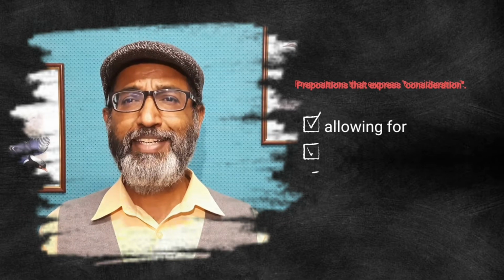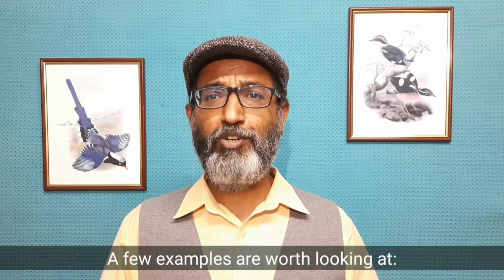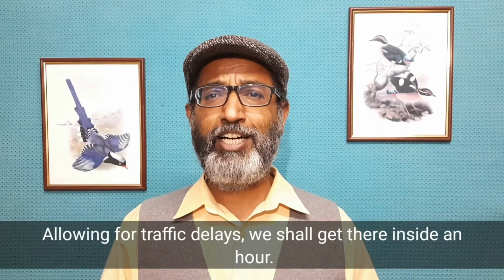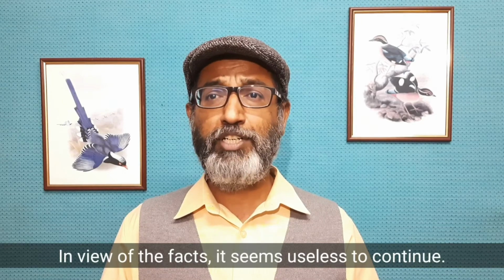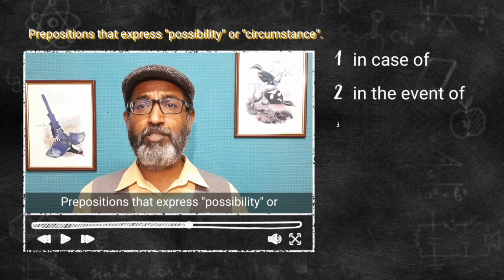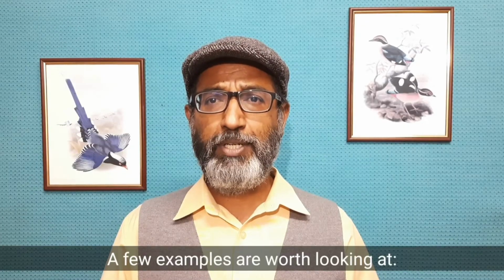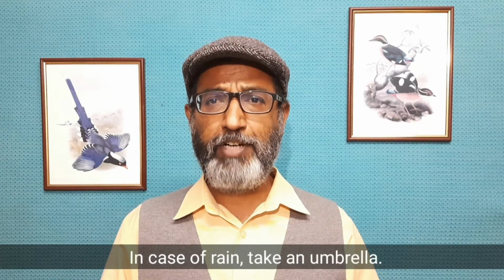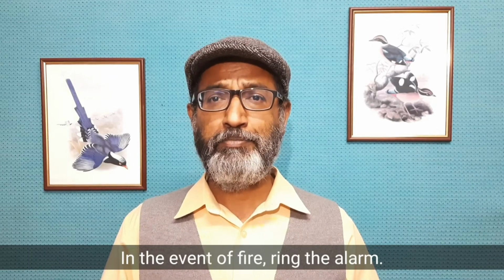Prepositions that express consideration: allowing for, in consideration of, in the light of, in view of. A few examples are worth looking at. Allowing for traffic delays, we shall get there inside an hour. In view of the facts, it seems useless to continue. Prepositions that express possibility or circumstance: in case of, in the event of. A few examples are worth looking at. In case of rain, take an umbrella. In the event of fire, ring the alarm.